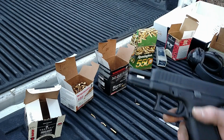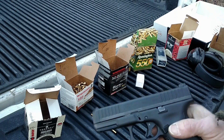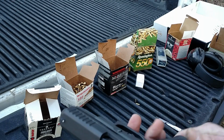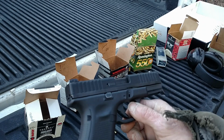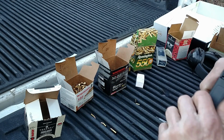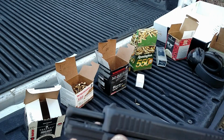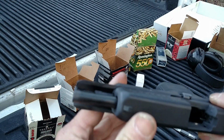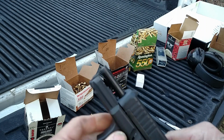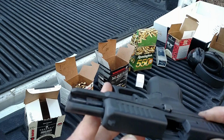The gun itself, I mean, this ain't the takedown. All this is to show you what I think of it. After 1,600 rounds, no cleaning, no lubing, no nothing. And I'm probably too dark out here to get on camera just how dirty it is. I mean, it ain't gonna get no dirtier. 1,600 rounds, it ain't getting no dirtier.